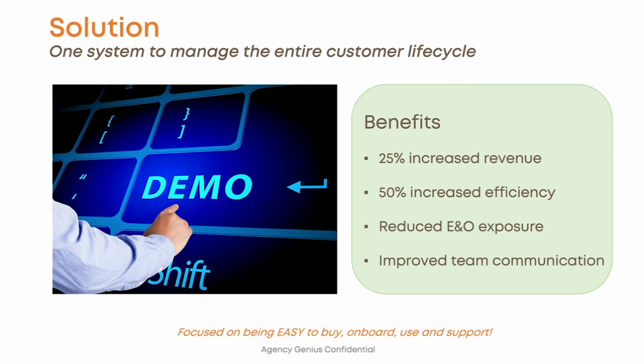Next up, the solution slide. So state the solution to the problem in the subtitle. VCs want to see the product, so link in a short, less than 2-minute video demonstration of the product. If you can't do that, then provide a screenshot or two.